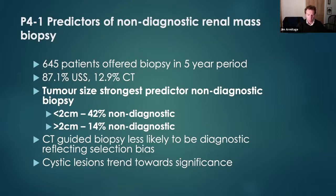So these results were somewhat intuitive. Their take-home message is that the larger the lesion, the more likely you are to obtain a diagnostic biopsy. These figures are important when counselling patients about the pros and cons of small renal mass biopsy. And I wonder whether their findings would influence their use of biopsy in all patients.